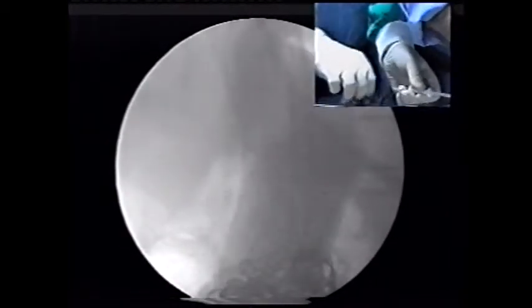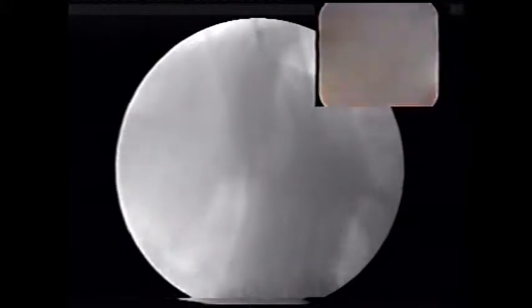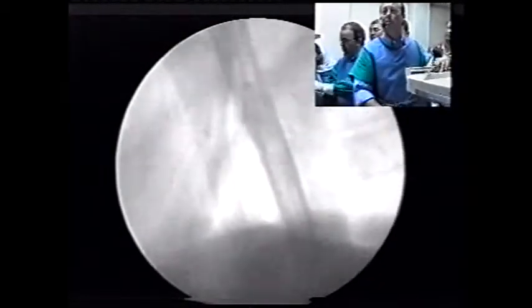Yes. That's it. That should be all the way deployed, yes? Yes, all the way out? Keep going. Yes. Pull. Come up a little bit. That's it. Good. Okay, that's fine. And now we can take out the introducer, which goes fine. Take that. And then we look endoscopically.